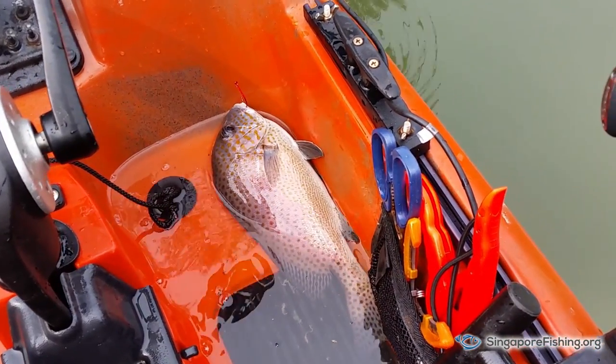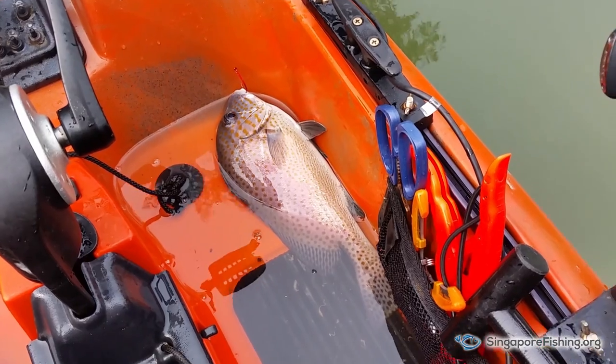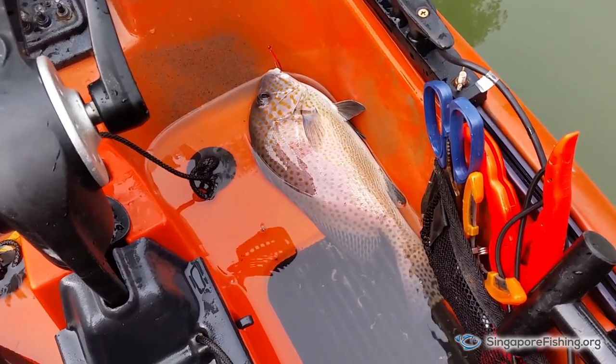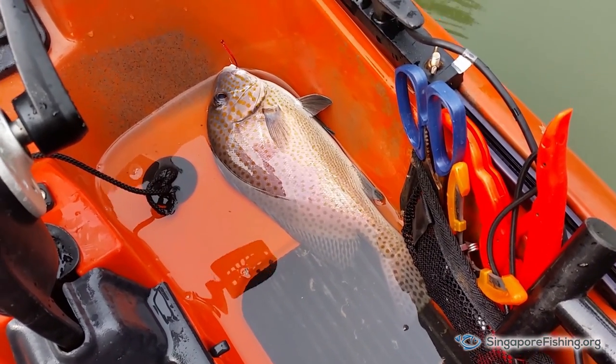So I've been fishing the same line over and over again because the bites were still keeping up. And instead of a grouper this time around, the third time, I got this kachi, sweet lips as they call it. This is going to be an awesome dinner tonight. The meat should be excellent.